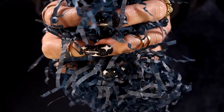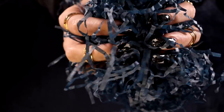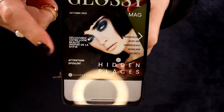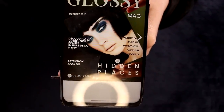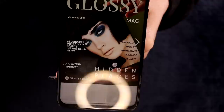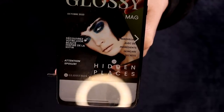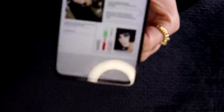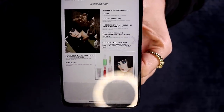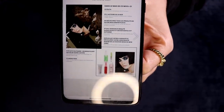A little carried away with the squirmy worms. Let's have a little look at the products. On the front cover of the magazine, I'm like, oh, it's the same picture of the girl. But it's not. It's somebody holding the box with the picture of the girl. Which is strange. I feel like you should just have the picture on there. Why not? Hidden places. Yeah, there we go again. It's like the box there being like, hey. It looks like she's peering around something being like, where's the hidden stuff?